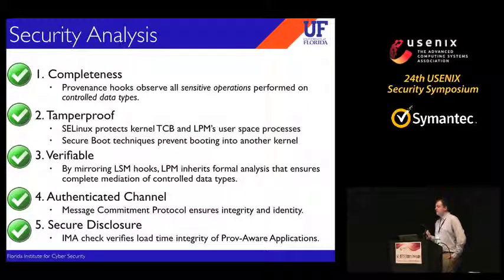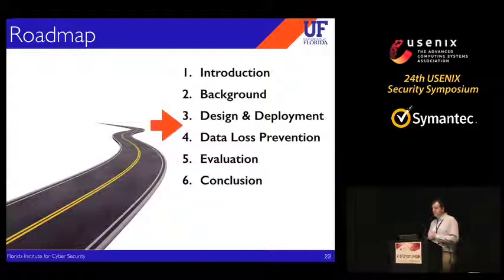Our secure disclosure mechanism provides assurance that provenance-aware applications are in a known good configuration at the time that they're loaded. Unfortunately, it doesn't address the possibility of a long-running program being compromised during execution. Runtime integrity attestation is what we need for that, and that's a challenging problem that was simply outside of the scope of this work.